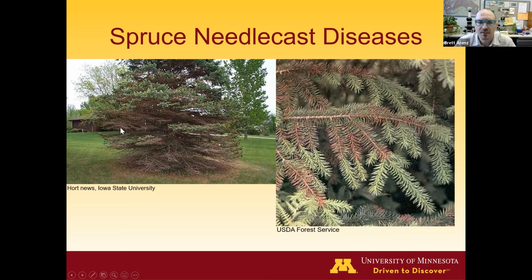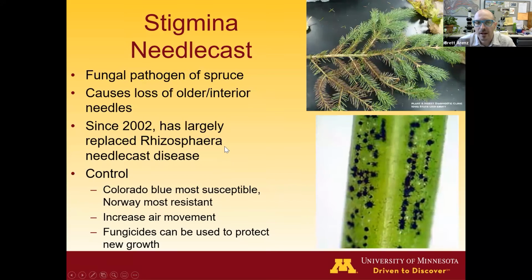And the overall symptoms on the tree, oftentimes it's the lower branches and the inner parts of the branches that are infected. Oftentimes at the end of that, you just have a few needles on the end, which is the newest growth, and eventually that branch will die. That often leads to these lollipop looking trees. Okay, so the Stigmina needlecast is definitely the most common that we have been seeing in the last few years.